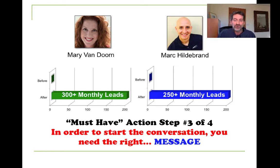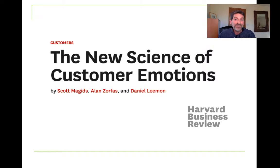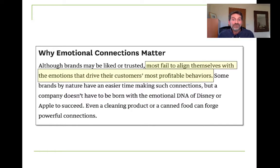We're all emotional creatures. Look at this. This is the Harvard Business Review. The new science of customer emotions. They say that businesses that fail to align themselves with the emotions that drive their customers' most profitable behaviors, they fail at this. Okay? So what are your most profitable behaviors? Well, becoming a customer or a team member, right? So if you know those people, they're just like you. You know the emotional unmet needs that you can help them out with. That's going to provide so much value. That is going to help them become a customer, right?